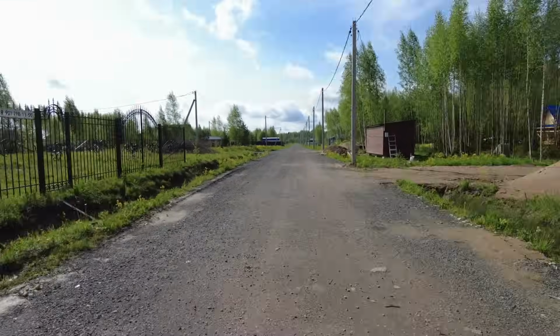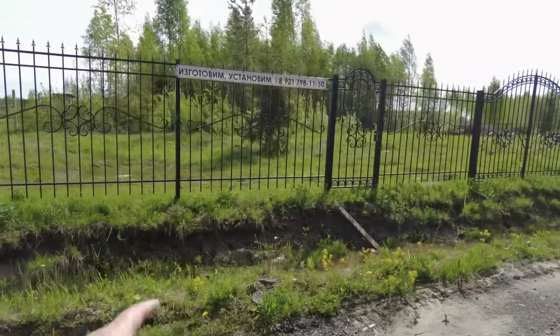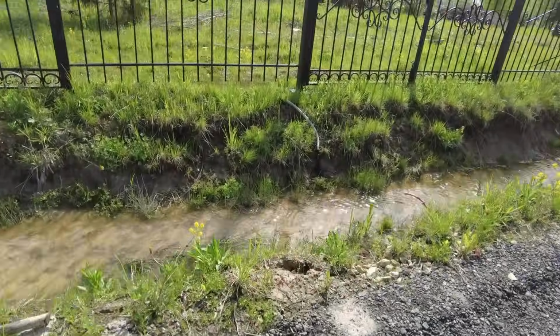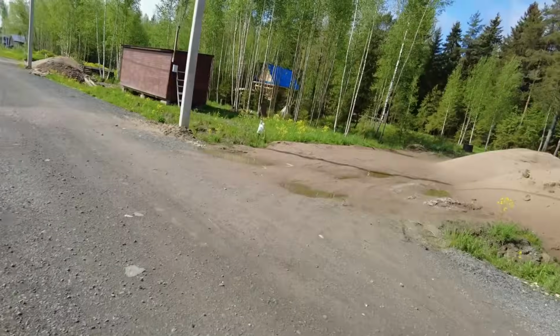And here you got a really nice fancy fence. And nothing to show. This is an advertisement. They do fencing. That's why they did this. Well, that's cool. Look at the water flow here. It's a lot of water flowing through here. Well, that's good. At least the water is moving.